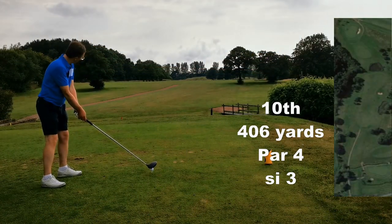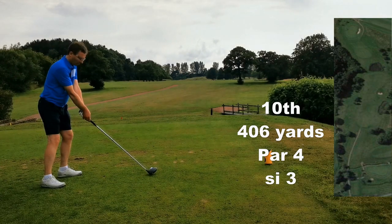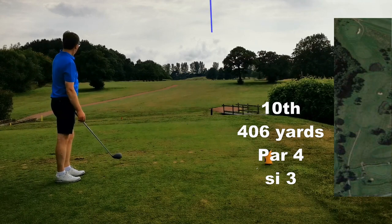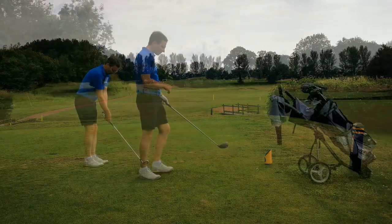Welcome back to part two of Hurlston Hall. Starting off on the 10th. Well, it is the back nine after all. That's a good ball. It really is a good ball. See, I like the height of that ping.